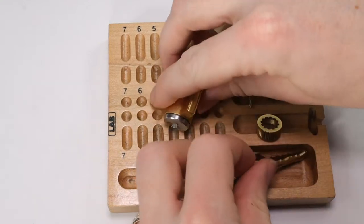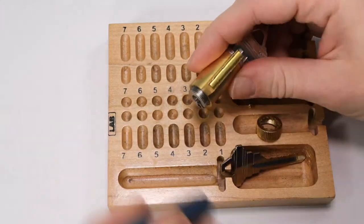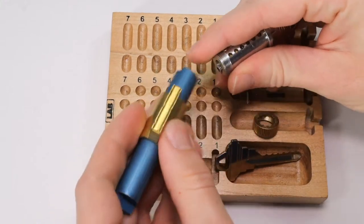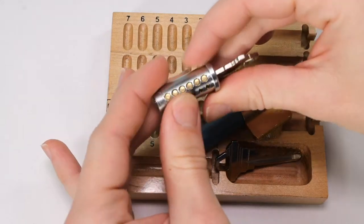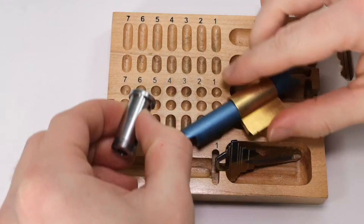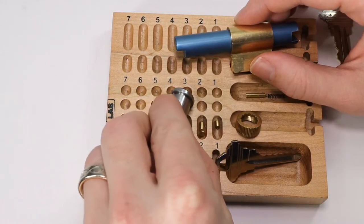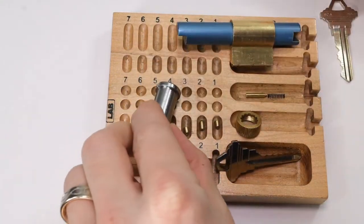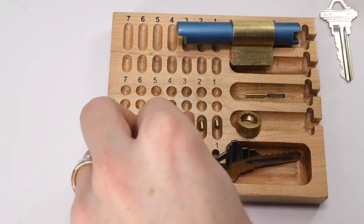Nothing like starting off a live stream with a little bit of a pick and gut. So, gonna take our follower here, gonna go right through. This core has the construction keying, which is pretty cool. And let's take out our pins. So we can do one, two, three. Oh, that one fell off. Three, four, five, six, and this one was five right here.